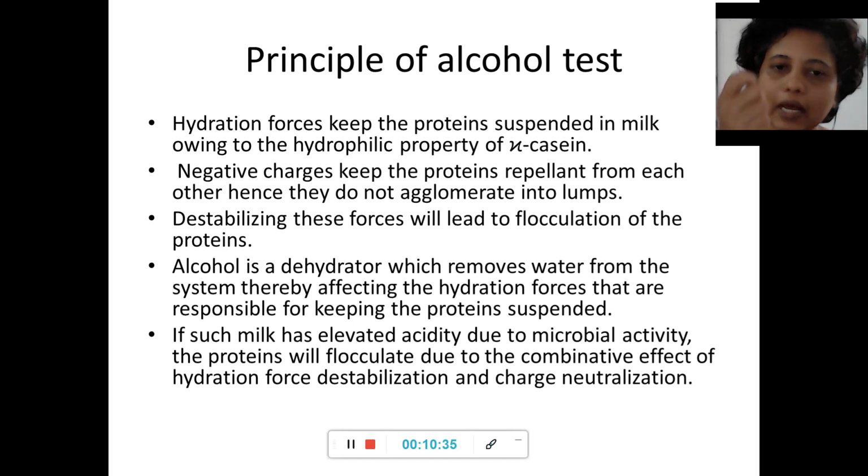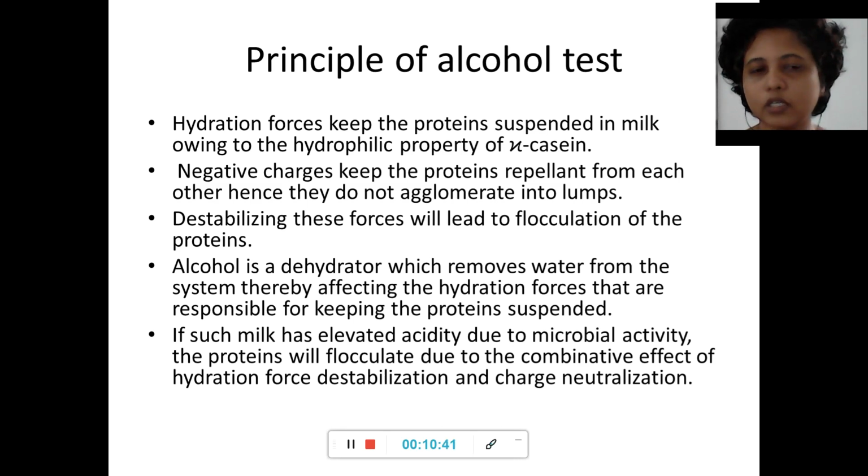So when you put alcohol, what happens? Alcohol, as we know, is a dehydrating agent, that is, it removes the water. When it removes the water from the system, the proteins get destabilized. They will not remain suspended, and they start precipitating out. They will form small clumps from that.